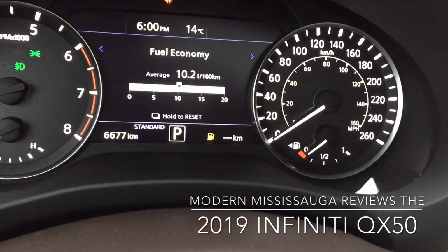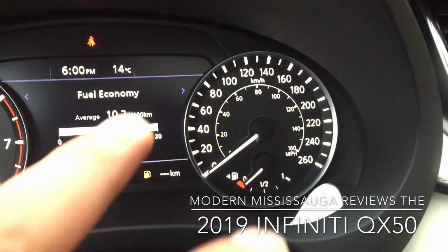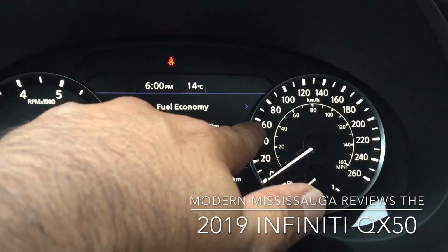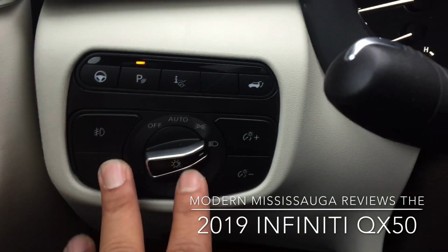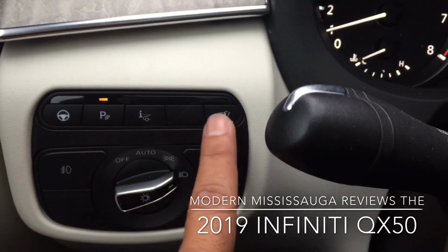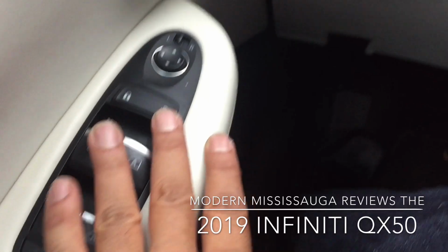Yeah, so low fuel, yes, I get it. All sorts of information up here. Standard stuff, standard Infiniti dashboard, looks really, really great. Digital in the middle, analog on the outsides. There is your control panel for your lights, parking, trunk, fog lights, your windows right there.